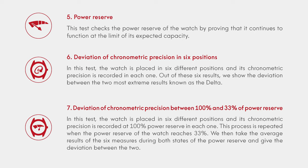Normally, a watch is always fully wound, and watches, when they are fully wound, of course, they do perform. But in this test, the watch is placed in 6 different positions, and its chronometric precision is recorded at 100% of power reserve. And the process is then repeated when the power reserve is reaching something like 33%. Then the average results of the 6 measures during both states of the power reserve give the deviation between the 2 days. And also here, the deviations must be minimal. It's not allowed that these deviations are huge.